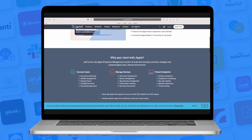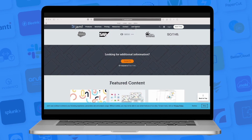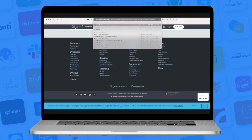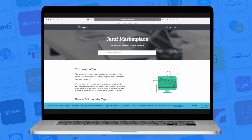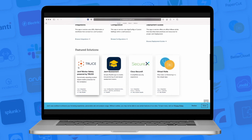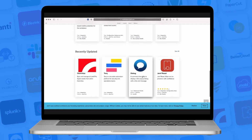So once you've come to jamf.com, you can scroll right down to the bottom of the page and head down to the community section of our website. Here you'll see a link for Marketplace. Alternatively, in your favourite browser, type in marketplace.jamf.com and that'll take you to the same place. Here you can see our Marketplace homepage. Immediately you have the search bar which can be typed into, and scrolling down you can search by type, see our featured solutions and our most recently updated solutions.